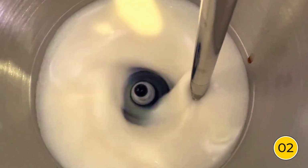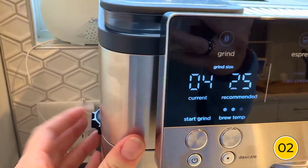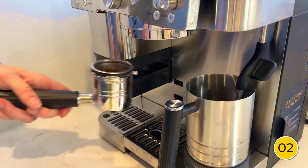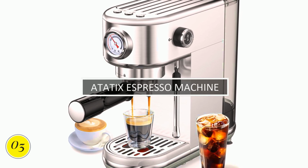Alright, that was a solid option. But the next one on my list might actually be even better for those who want an affordable yet effective espresso experience. Product number 3, Additix Espresso Machine.